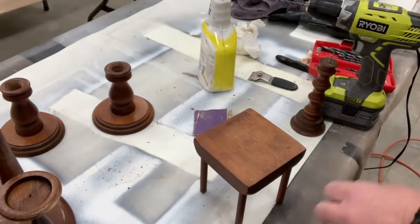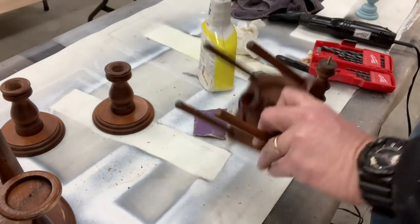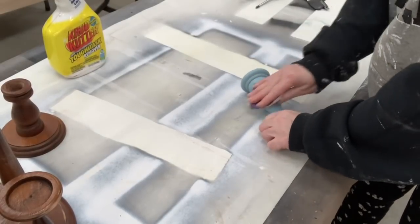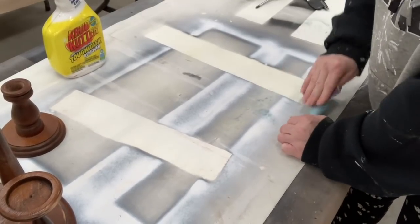Now Chris is going to be drilling a hole in the bottom of this little candle so I can put that other candlestick base on it. And for this little blue candlestick, somebody had done some detail painting on it, so I'm just taking the 220 sandpaper and sanding that smooth.